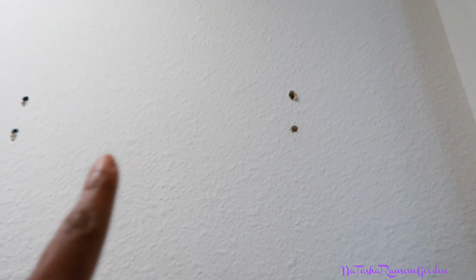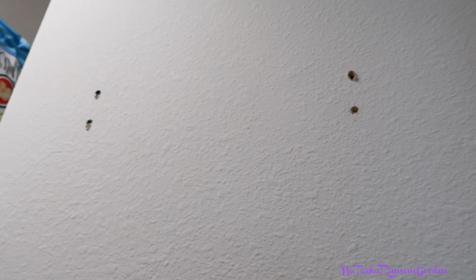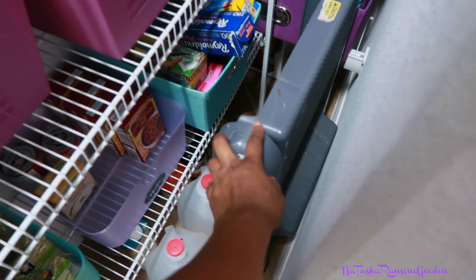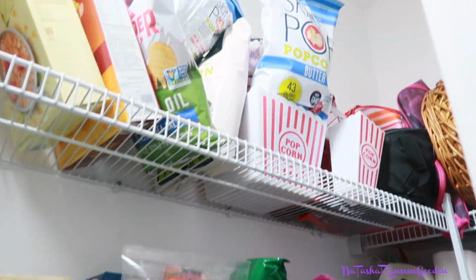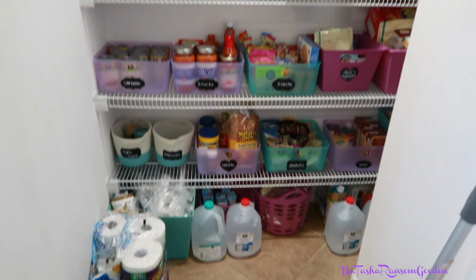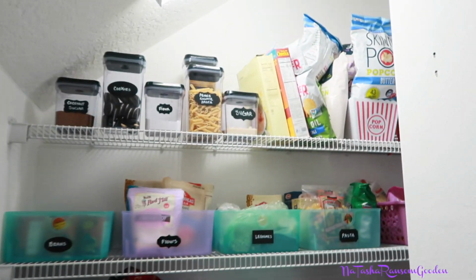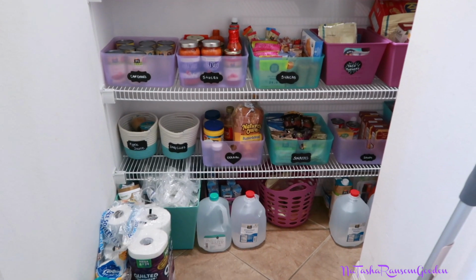And here I took down the piece that was hanging up because it was not attached very well, so it was falling down anyway, and I have to find something else to put up there. I have my step ladder right here on the side, if I need to stand on it to get something because I'm so short. That is pretty much it. And I like the way it turned out. My pantry on a budget looks nice.